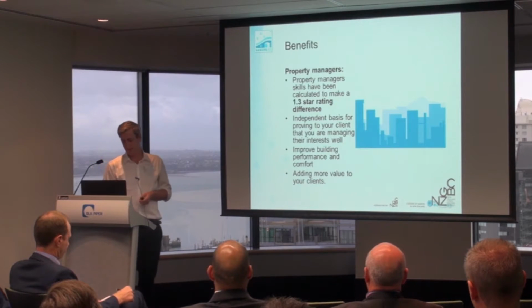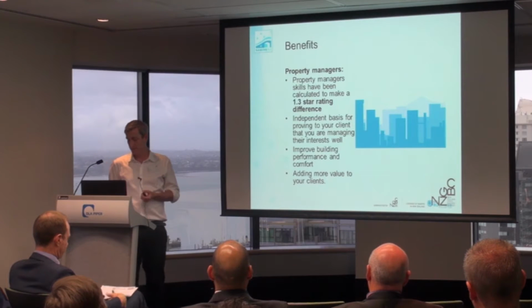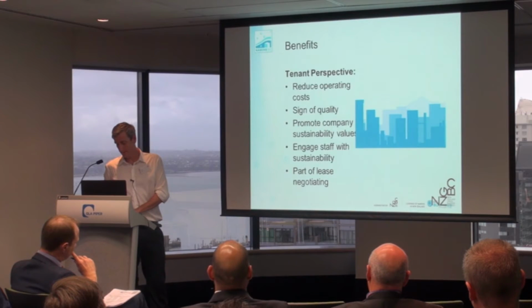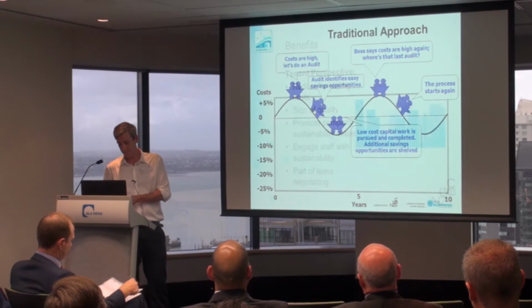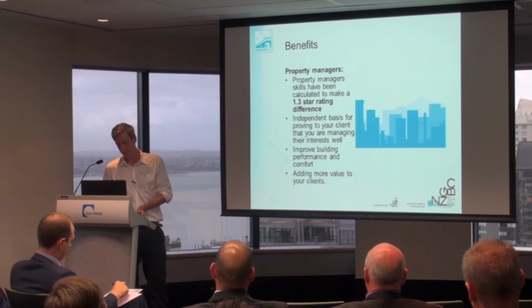So for the property managers, skills are being calculated to make a 1.3 star difference. It's an independent basis for proving to your client that you're managing their interests well. Improving buildings adds more value for your clients.